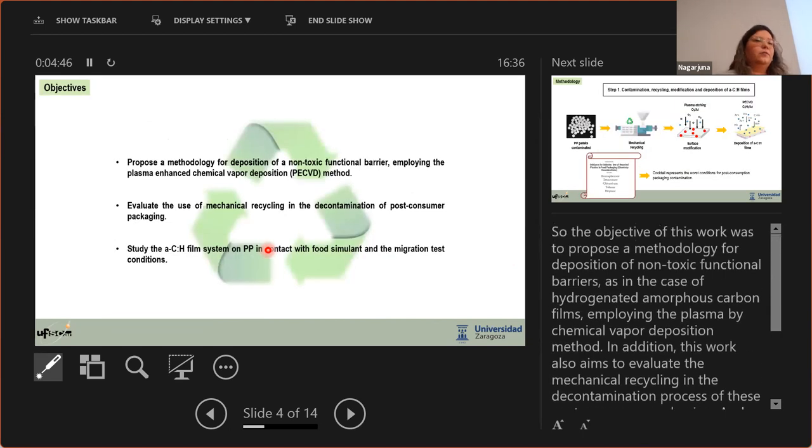So from this, the objectives of this work are to propose a new methodology for the deposition of a non-toxic functional barrier, employing the plasma enhanced chemical vapor deposition method. It is also an objective of this work to evaluate the use of mechanical recycling in the decontamination of post-consumer packaging. And finally, to study the amorphous carbon film system deposited on polypropylene substrate surfaces in contact with food simulant to analyze migration conditions.